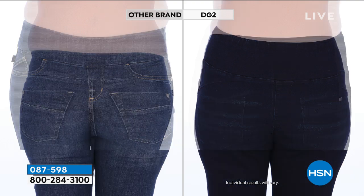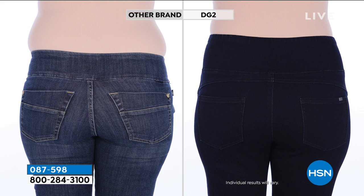But as you can see in the DG2 and the after, there it again, more flattering, no doubt about it. This is like a fashion makeover show right here. Yes. So if you own the other brand, I hope you can still return them. Please try these on. You want this smooth shape. You want that rise that's right for a real woman's body. And the thing is, our clothes should enhance our body. Yes. They shouldn't fight with our body, because in that other brand, those jeans are fighting with her body.